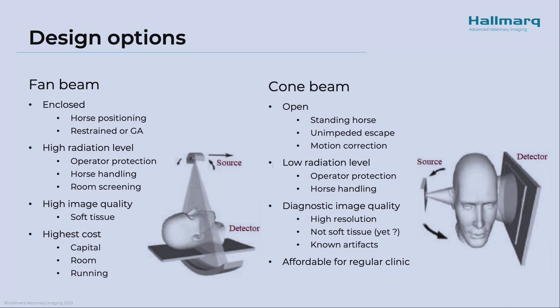These are particularly popular in human dentistry, for example. You've probably, as a human patient, had a cone beam CT in your ordinary dental experience. They're very open-shaped machines. They have a source and a detector, but not necessarily a framework in between them. So that makes it very convenient for the standing horse and, as I mentioned before, unimpeded escape. Of course, if you're going to build a machine for a standing horse, you have to build motion correction into it. So that's a part of the design choices as you choose to make a cone beam machine.